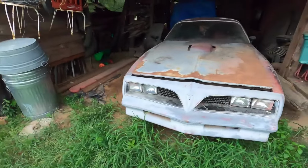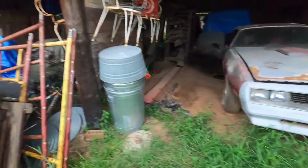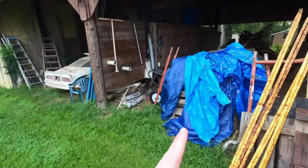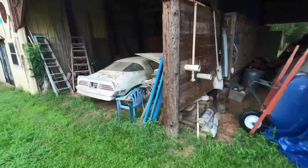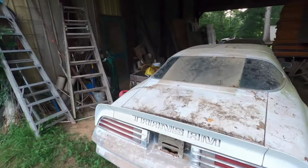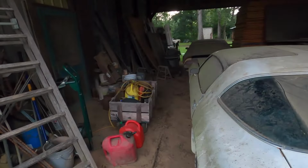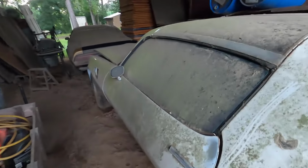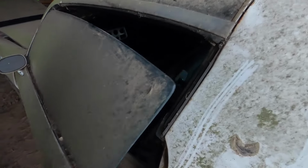Some cool barn finds. I guess we're getting that one, then the white one, then he's got another one under a bunch of stuff right there. Then I think Joe is coming back and picking up that one later. I mean, it's pretty clean for sitting here for years.